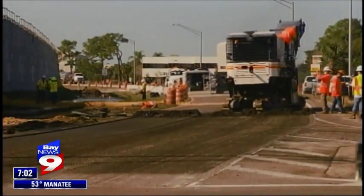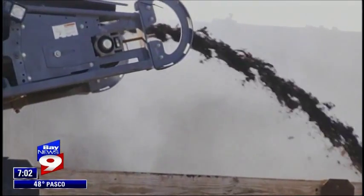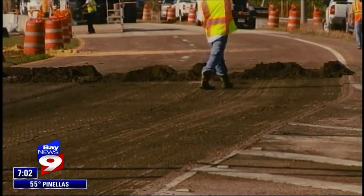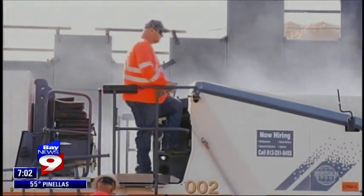Now, once all of this is cleaned up, we will get both lanes open here westbound, but the DOT says this accident could actually cause some construction delays for the Gandy Boulevard reconstruction project. This isn't the contractor's fault, obviously, but this will probably delay the job. They're going to have to see how much of the bridge was damaged and possibly rebuild part of the bridge.